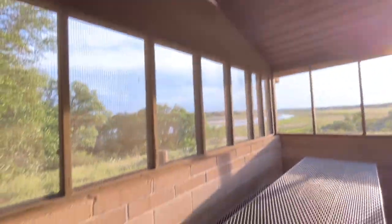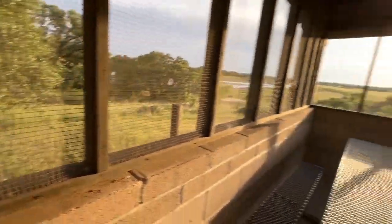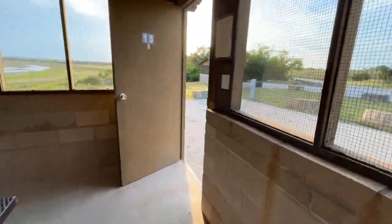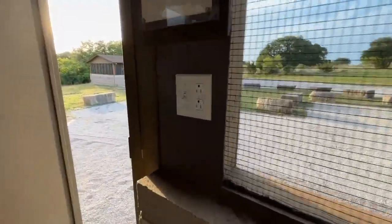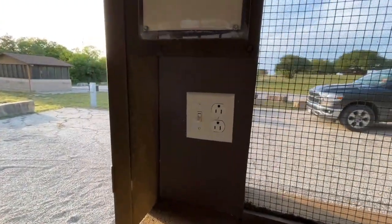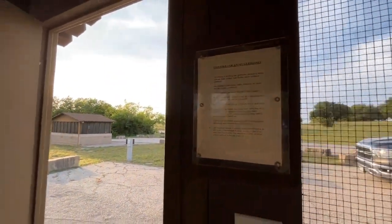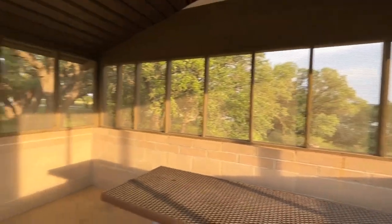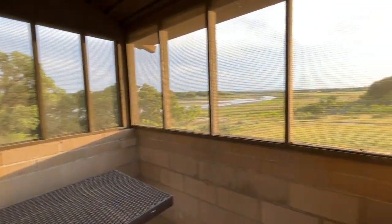Covered, you're protected from the weather. Now, if the rain comes in sideways, you may get wet. But lots of room. You have your electrical outlets, a light, your enclosed table unit. You've got this beautiful view. I mean, can you imagine when the deer are out here and you can just sit in here and watch them?